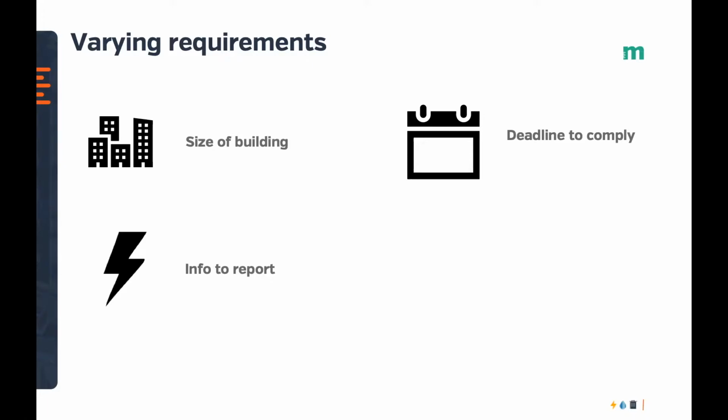And there's a similar amount of variation when you talk about building benchmarking requirements. These things are all over the place and they're all different. You name it and it varies. So the floor area of buildings that are required to report, some of the requirements mandate reporting for buildings that are over 25,000 square feet. But for others, it could be 50,000, 30,000. The due dates are also different.